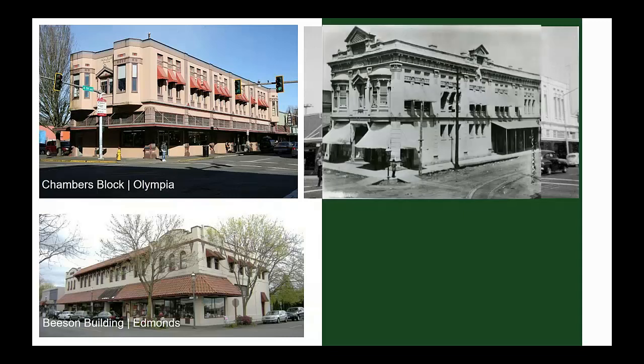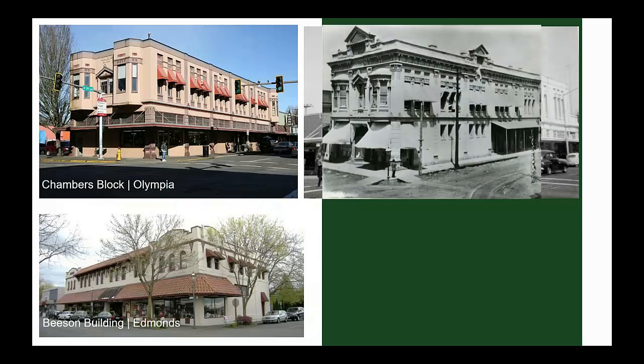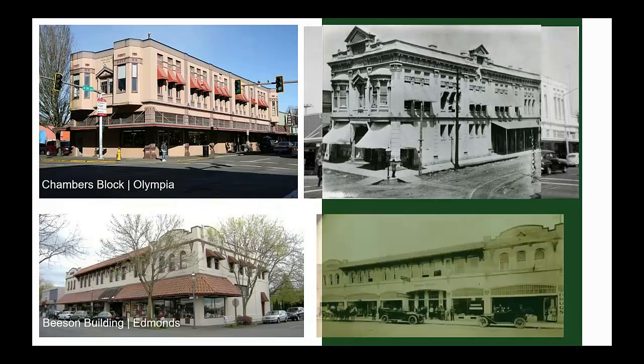So this is what it looked like originally. So we've got today, 1948, what it looked like originally. So here's a case where somebody tried to bring back some of those character defining features. Whether it's successful or not is certainly debatable. So what kind of integrity does that building have?